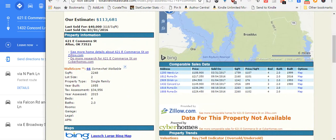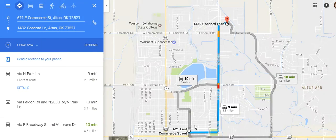Let me show you just how ridiculous these comps are. So here are the addresses: Windy, Puma, Shiloh, Concord, and these other two in Puma. First of all, here's our subject property. Almost all of the comps are in this area, which I'm assuming is some really nice area that they grabbed the comps for. Most of them are over 3 miles away.